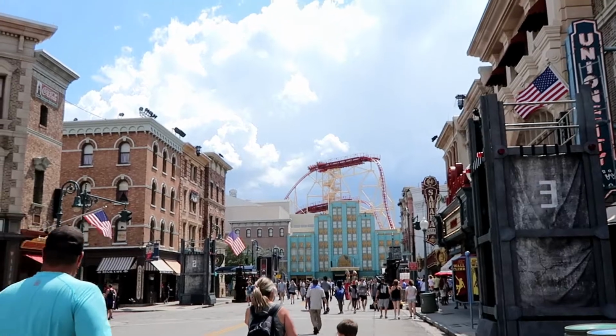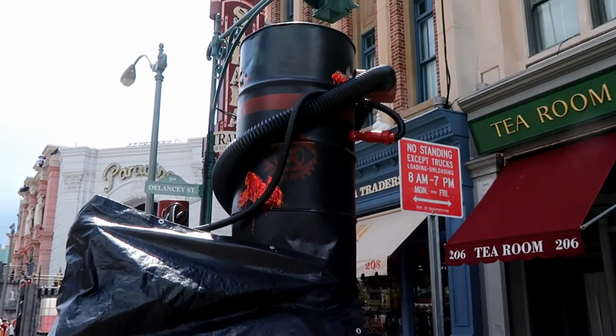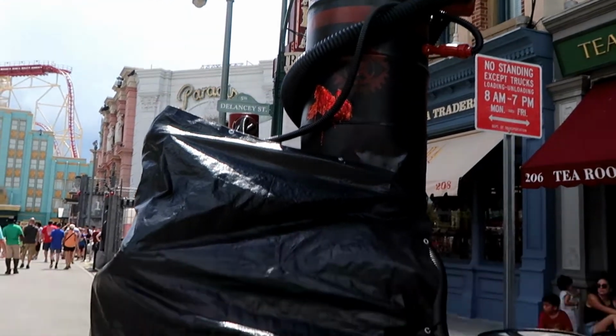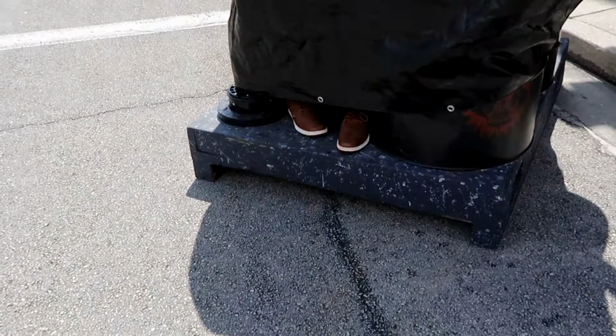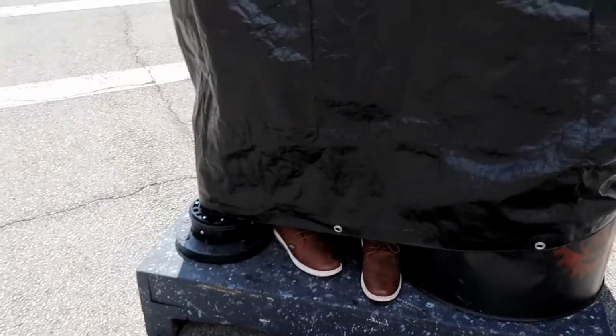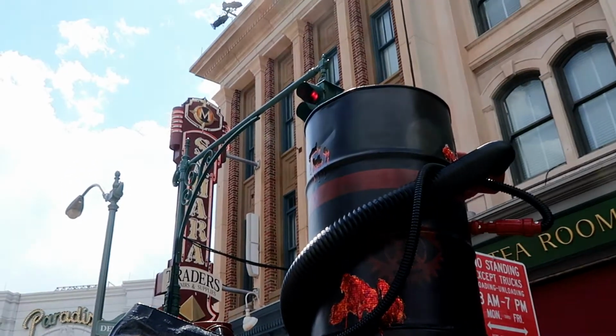Right outside the Mummy here, we're coming up on the Seek and Destroy scare zone. Some of the props for tonight in the Seek and Destroy, but we just noticed down here, what do we see? Feet. Shoes. There's shoes with a drip of blood on them. Yes. I'm sure this gets opened up tonight. There's probably a person or two in there getting their blood removed.